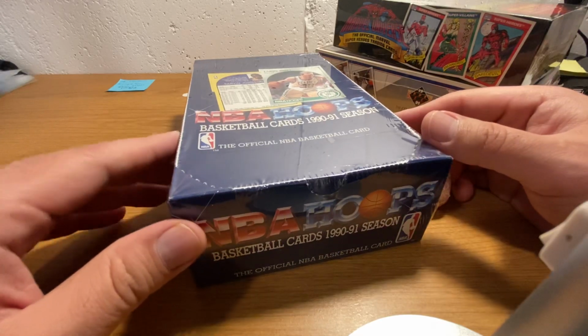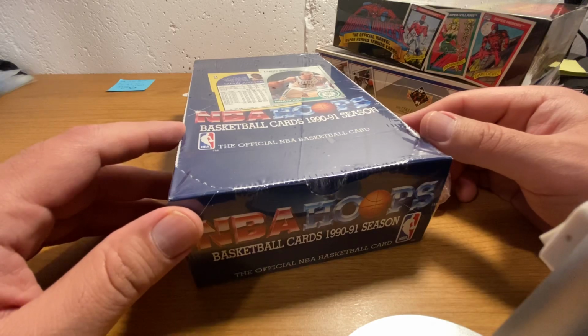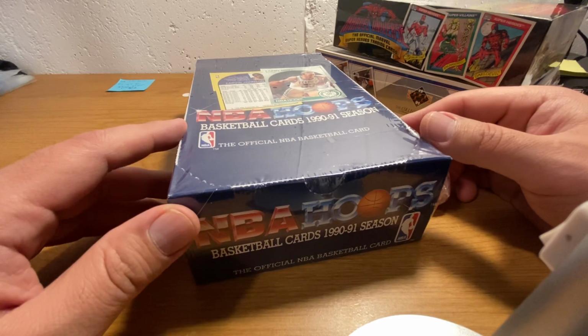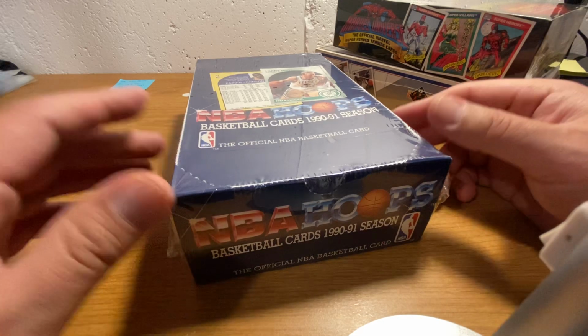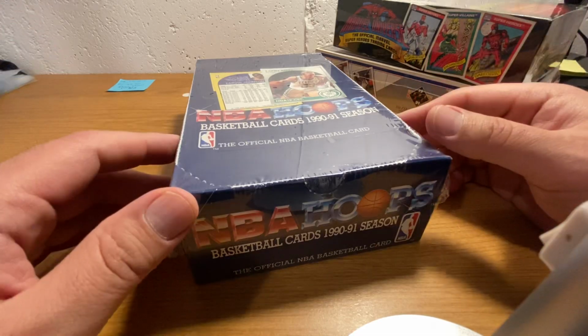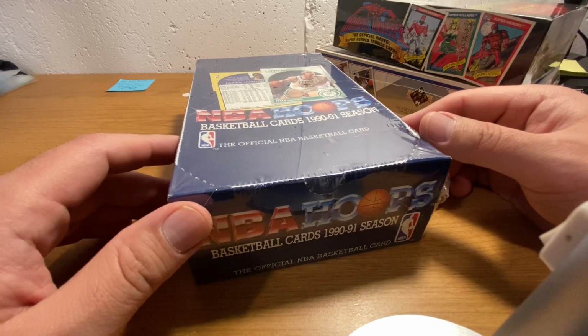I guess anything from the early 90s or the 80s is just rife with condition issues. But basketball from 1990 I think is better than football or baseball. Any Topps from that era is just screwed. There's no way you're getting a 10, almost.